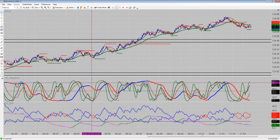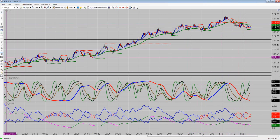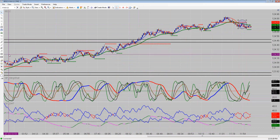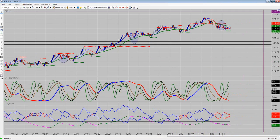Let's see, the divergences weren't coordinated all that well with the moves up here on the 6E this morning. All right, there were a couple on the way down. There was one right there for a short, over here for a possible long. There was one other one right in here. All right, that's pretty much it on the 6E this morning. And that's pretty slow, not a ton of them.